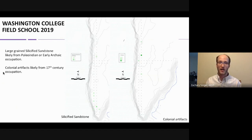And so some people might have noticed that earlier this week, through the Office of Archaeology, we launched the Maryland Fluted Point Survey. And so I'm always interested in trying to find Paleo-Indian archaeological sites. And so the map on the left shows silicified sandstone or orthoquartzite, which the large grained orthoquartzite is typically associated with early Archaic or Paleo-Indian sites. So finding concentrations of that material intrigues me as a place to potentially look for a Paleo-Indian component.